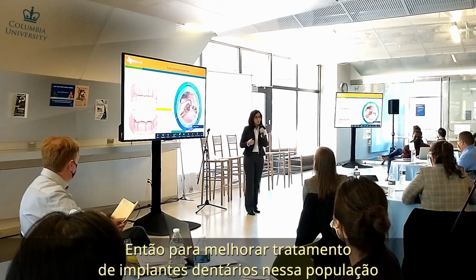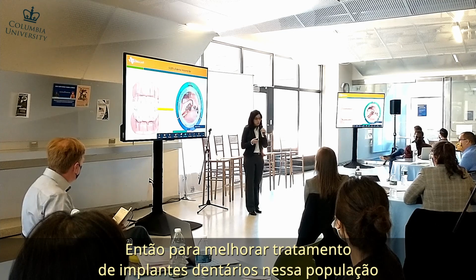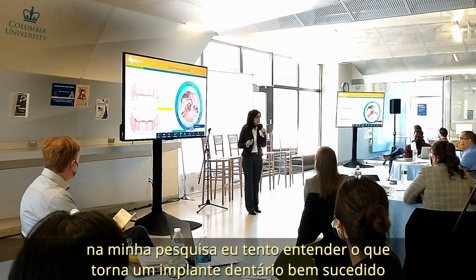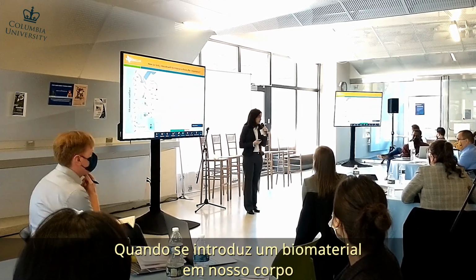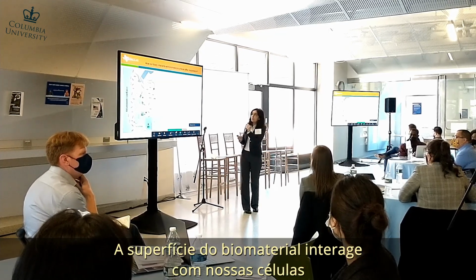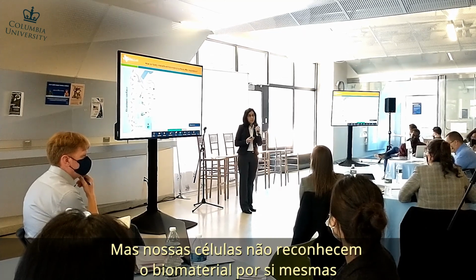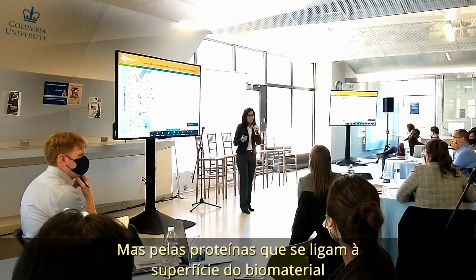So for improving dental treatments in this population, in my research, I try to understand what makes a dental implant successful, what makes the implant integrate with the bone. When you put a biomaterial in our body, the biomaterial surface interacts with our cells, but our cells do not recognize the biomaterial by itself, but the proteins that are binding to the biomaterial surface.